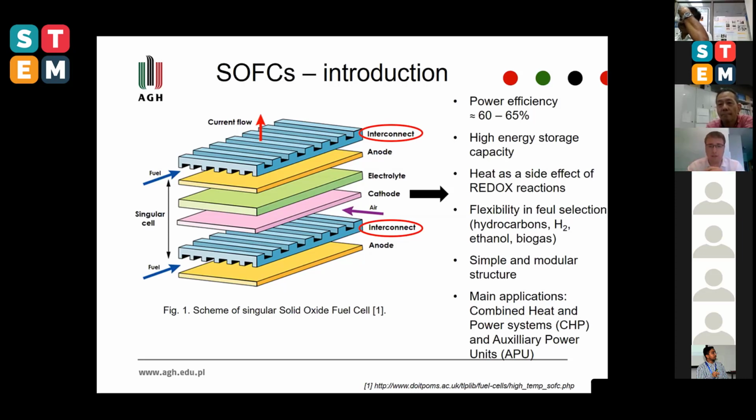And the singular cell in such fuel cell consists of two porous electrodes, anode and cathode, situated on both sides of the solid electrolyte from yttria stabilized zirconia. And taking into account the fact that such singular cell is characterized with too low power output, they have to be grouped into bigger units, so-called stacks, where singular cells are separated using so-called interconnects in the form of bipolar flat panels equipped with channels for the flow of the gaseous reagents.